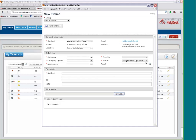All we're asking the user to do is to fill out a few simple drop-downs. Now, these drop-downs are configured by you. Don't be thrown off by what I have in here. It would literally take you a couple of seconds to come in here and create these lists. It's very easy as far as the tool goes to add and take away from the category and category option lists, or any drop-down really that you would see.